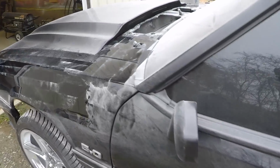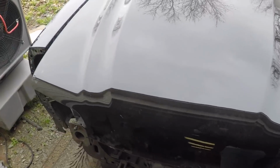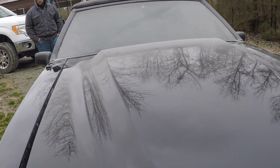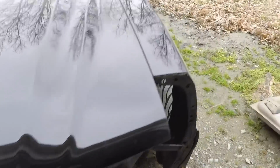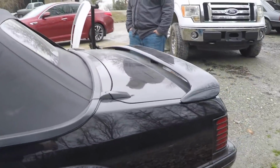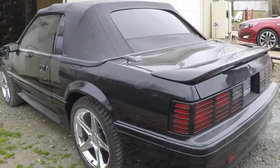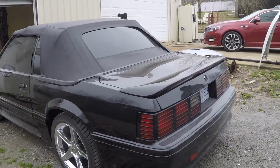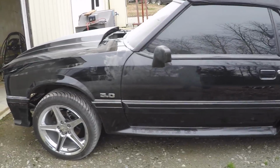But we've got Lee's car out of the shop. We're about to put some primer down on this thing. And oh, the hood's shut. But let's check it out here in a minute. But yeah, we got Lee's car out. The engine bay is ready for primer. We'll start the next phase of the engine bay, get this car done, and I will have an update for you on Lee's car here shortly. Trust me, you will not want to miss it.